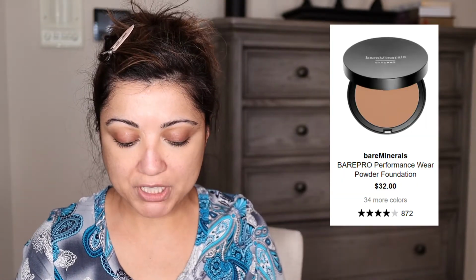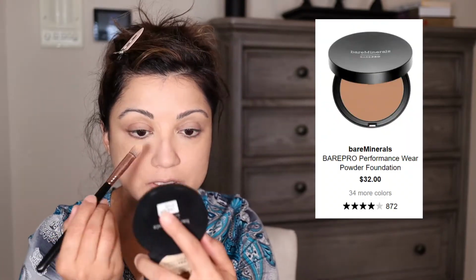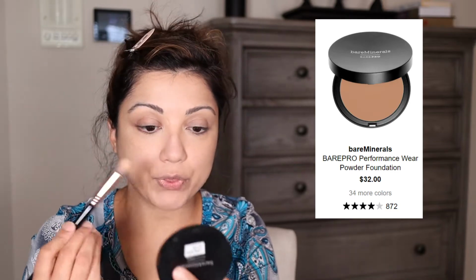I'm done with my under eye, so I'm going to go ahead and apply my foundation. BareMinerals BarePro foundation. And to apply this, I use the Sigma Large Powder F30 brush. I'm gonna apply it on my neck, under eye setting, using the BareMinerals Champagne 03 color.